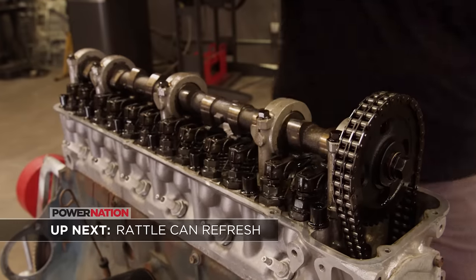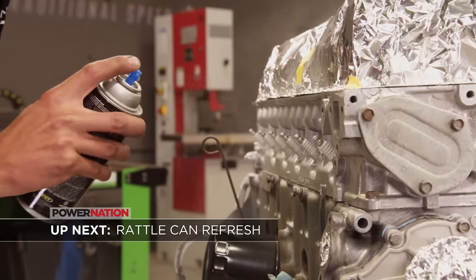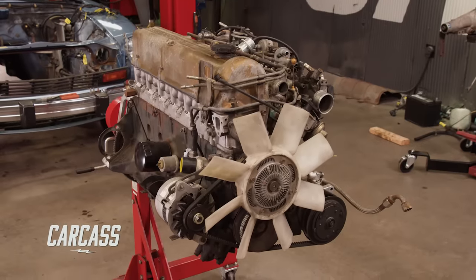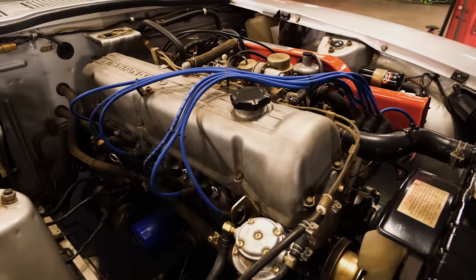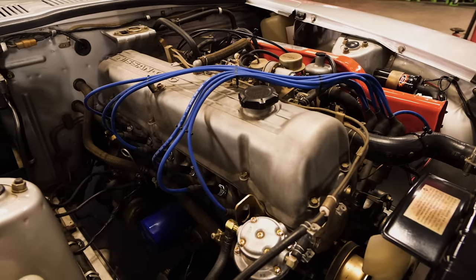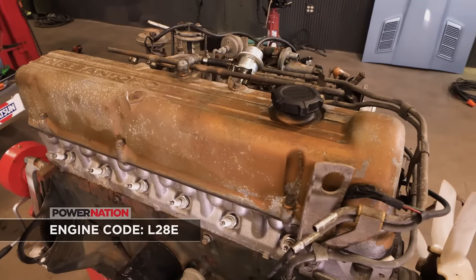We start tearing into our 2.8 liter, giving it some new components and a killer paint job. The engine in our 280Z is the L28 engine, which is the biggest in the L series offered from Nissan. It's a little bit different than the predecessors, the 240 and the 260. It's really just the displacement, which is 2.4 and 2.6 liters respectively in those cars.